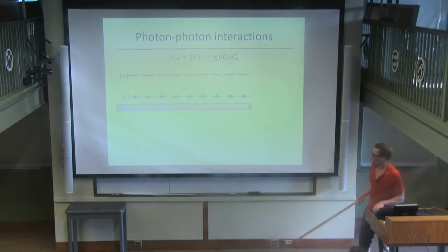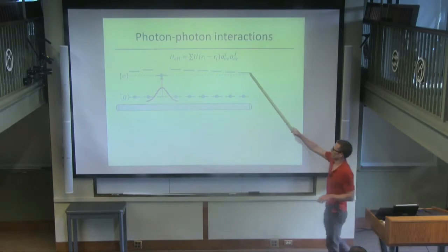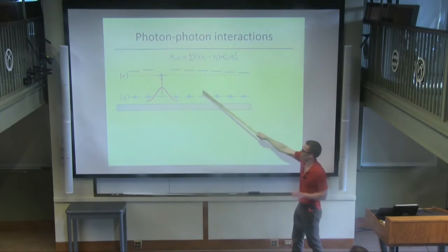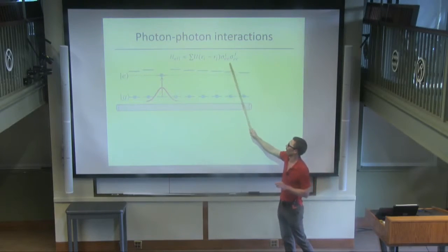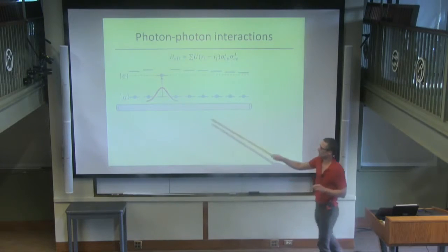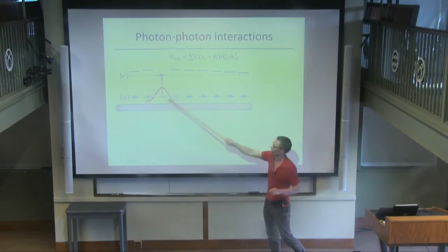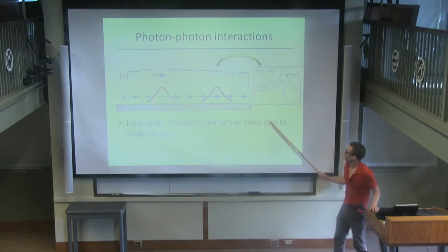So just to look at a toy system of what this photon-photon interaction is about, imagine that we can make this dispersive interaction between two excited state atoms. I'm just going to have a bunch of two-level atoms sitting next to a waveguide. If I have this dispersive interaction where one excited atom shifts the energy of the other ones, then if I put a photon in on resonance with this transition, it can excite one atom, and that shifts the energies of all these other atoms.